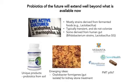There are also unique products. This is a company that sells probiotics where the microbes were derived from soil. They've done a handful of little studies that show some benefit. Something to think about if it's something that you want to try. There's a microbe that they found: people that had this microbe were less likely to get kidney stones. Turns out this microbe digests oxalate, which can form kidney stones. So if you have this microbe, it's a way of getting rid of oxalates. People are looking into using that as a probiotic.